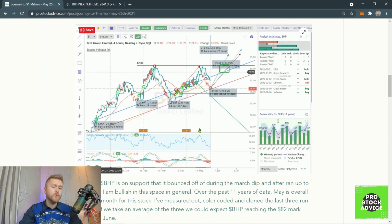I wouldn't jump into any of these calls. Of course, you need to make them your own, but I do think that the technicals are showing buy on this one, as it has bounced off this major support before.